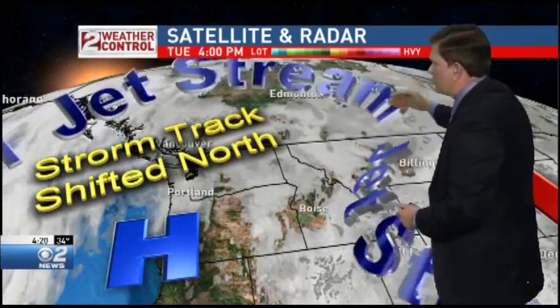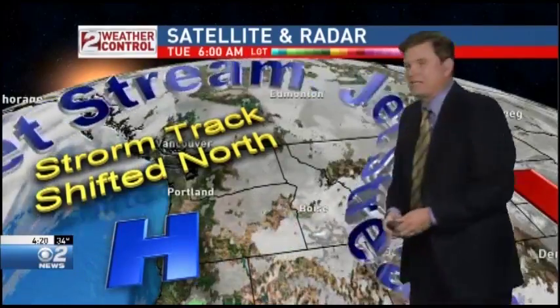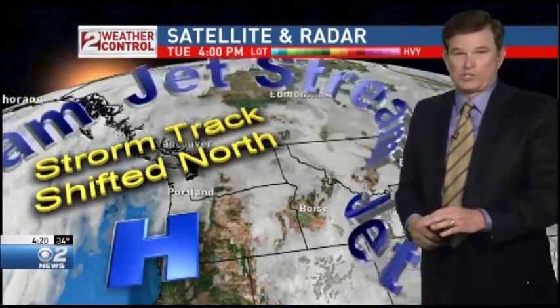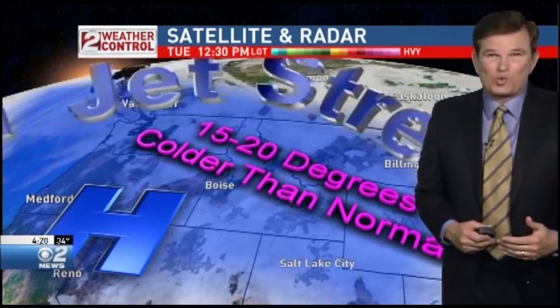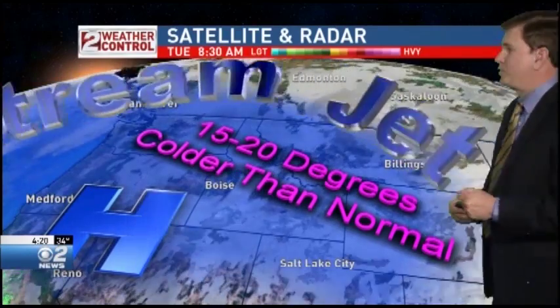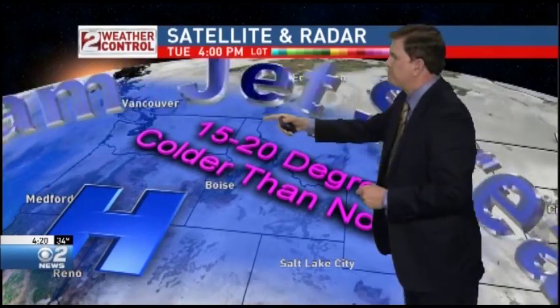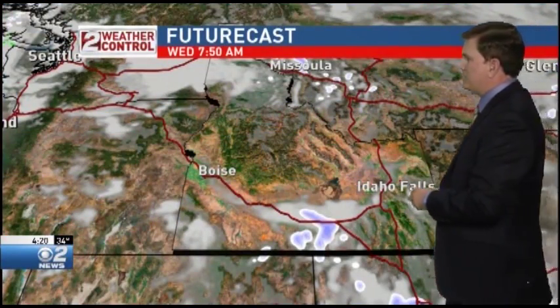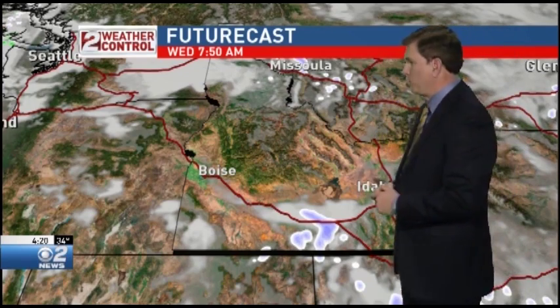There is a little disturbance that may try and come in and just slide on by the area on Thursday. Could generate a few flurries, but that's about it. All in all, what's going to happen is that the temperature readings, as the high pressure intensifies, will get colder. High temperatures tomorrow, for example, are not going to be in the 30s, but we're going down into the upper 20s for daytime highs. And by the end of the week, I would venture to say that temperature readings on average are going to be running 15 to 20 degrees colder than normal for this time of the year. That will be the influence of the high pressure, and it stays very dry all the way through the weekend.